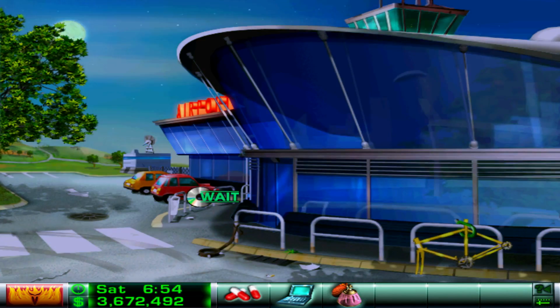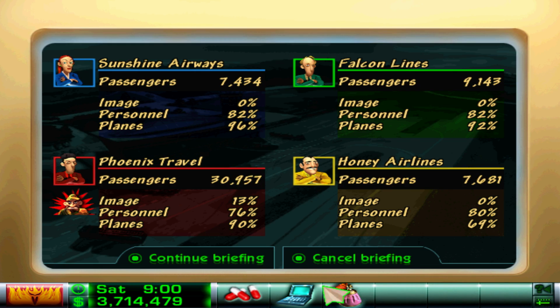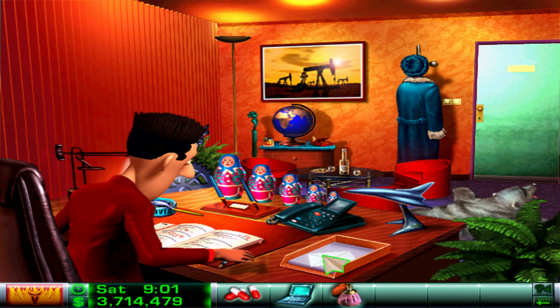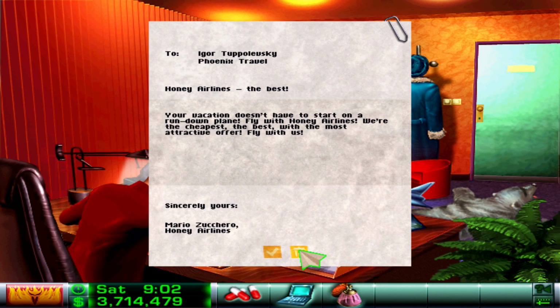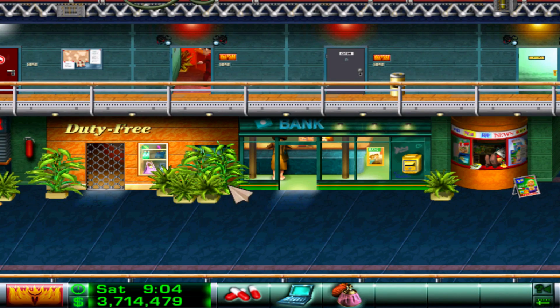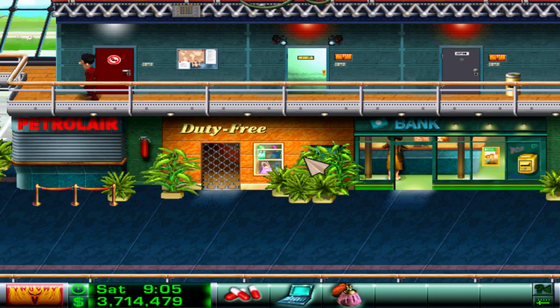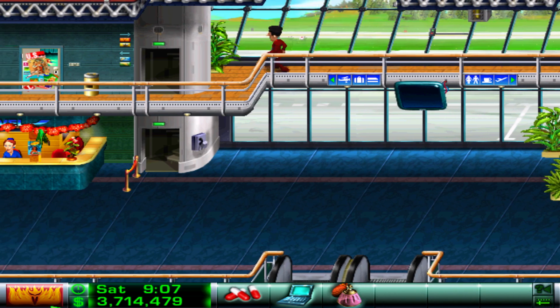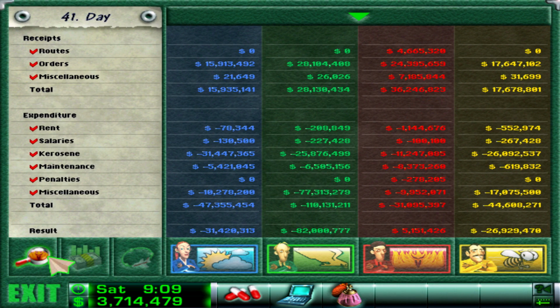Then we're going to look at other airlines. Yeah, I knew that was coming. You know what? We're going to actually stop there. And we're going to look at other airlines now. So let's go ahead and jump back into the bank first of all, because I really just want to see what airline I'm more likely to be going for. I need to look at the ins and outs here, so let's look at, first of all, routes.